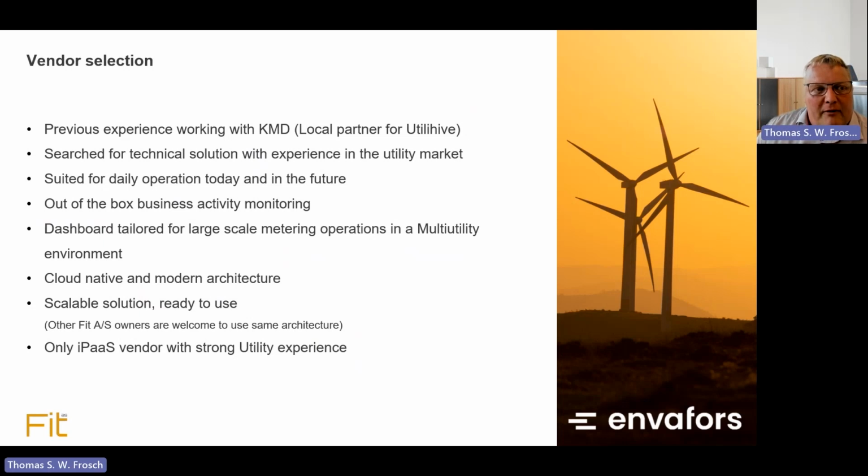And then what we found out was that Greenbird was more or less the only vendor who had this utility experience. You could find a lot of other, more generic integration solutions, but we needed someone who could talk the same language as we could. FIT is only facilitating these systems. We are not using them, not developing, we're just facilitating and getting the right application to market. So it was very important for us to have someone with strong experience in the utilities sector.